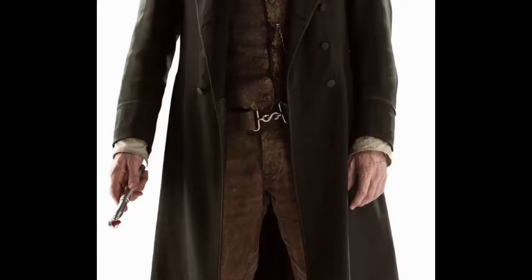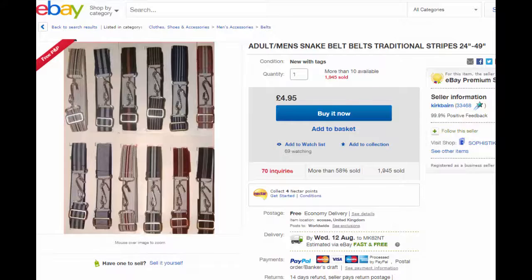He also wears a brown leather snake belt. Fortunately, you can buy many different kinds of snake belts on eBay, which can certainly get you by. So if you aim for a simple brown one from a visual point of view, that will work perfectly, as opposed to the brown leather one he wears on screen.